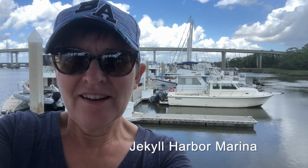Just arrived at our final destination at Jekyll Island. It's Jekyll Harbor Marina where we are, and the island is just over there, and we're going to explore that this afternoon. We've already booked a little tour, and I think this marina has some golf carts we can hop into just to zip around if we need to get somewhere in a hurry.